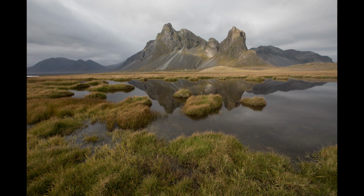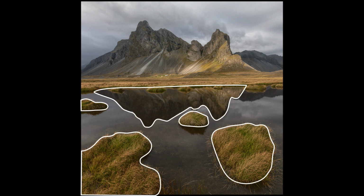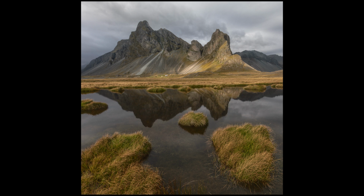4. Separation. One of the most important things to create depth in your photo is to make sure you have separation between the elements in your photo. Like in this photo, it's a nice photo, but it is a little cluttered. By simplifying this and making sure I have separation between the components that make up the photo, it just looks much better, like you can see here.